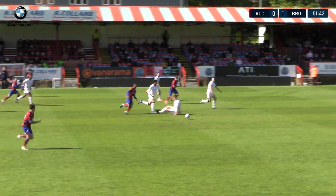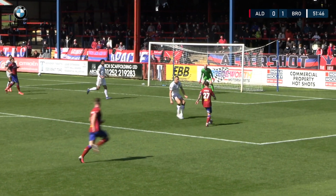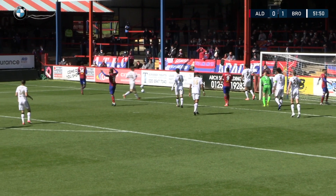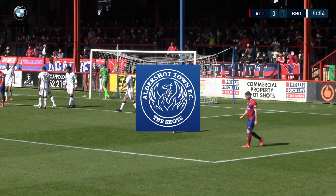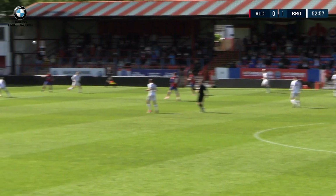But Paniati goes onto the loose ball. There's a slip in the Bromley defence. Tanner's got it inside the penalty area. He's going to try and get it back on his left foot and curl a shot in. It's a brilliant save from Cousins, who read what Tanner was going to do, and it's gone behind for a corner. Bromley goalkeeper equal to anything Aldershot Town can muster.